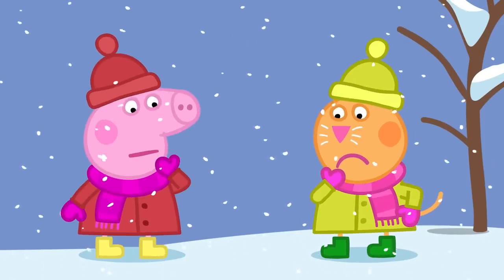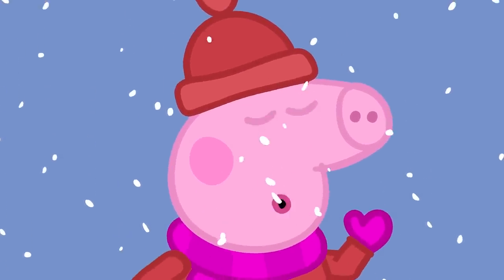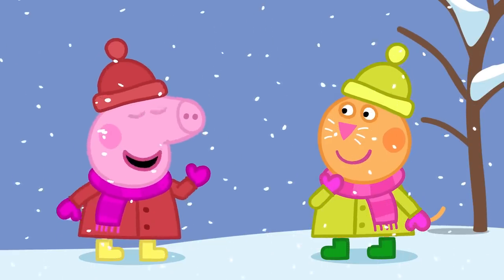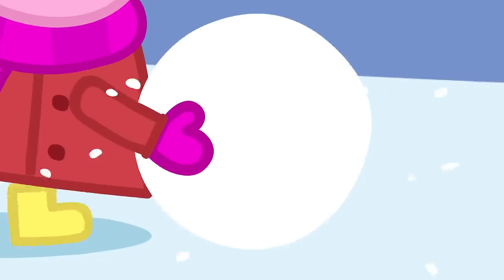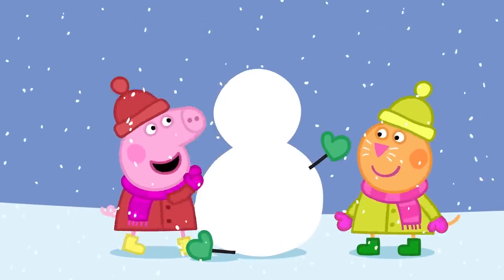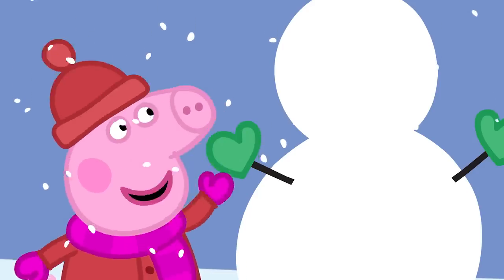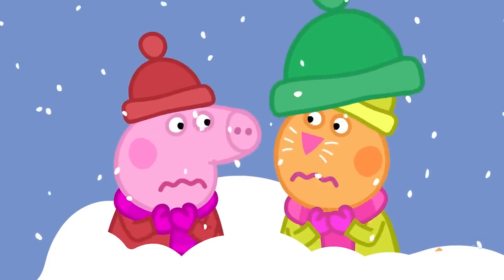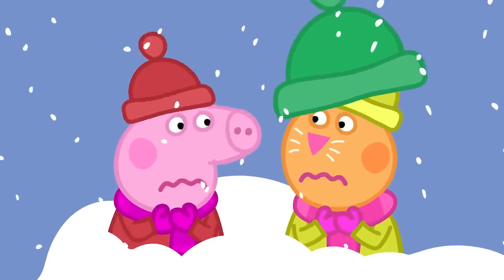Peppa and Candy don't know what to do. I know. Why don't we do one snow game and one inside game? And we see which is best. Okay, that sounds like a good idea. Peppa and Candy are making a snowman. It's very tall. That was fun. Just need a nice woolly hat. Whoa! Meow! I think we should go inside and get warm now.